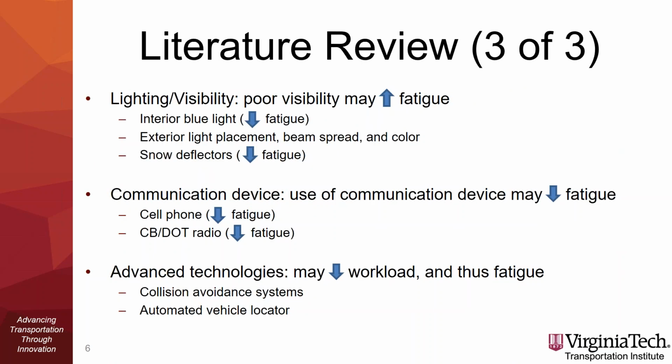Regarding lighting and visibility, poor visibility has been shown to increase fatigue. This is really getting back to the active task-related fatigue. So you're cognitively overloaded because you're having to work harder to see through poor visibility conditions. There is also some research looking at the types of lighting inside the cab, and there is some mixed research looking at the color of lighting inside the cab. For instance, NASA has used short wavelength light, specifically blue wavelength light, to decrease astronauts' fatigue. There is some research looking at blue lights and the effect on fatigue in drivers, and that research shows that it may be effective, but it's really kind of inconclusive at this stage.